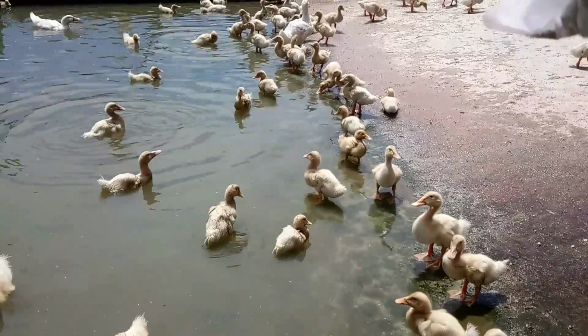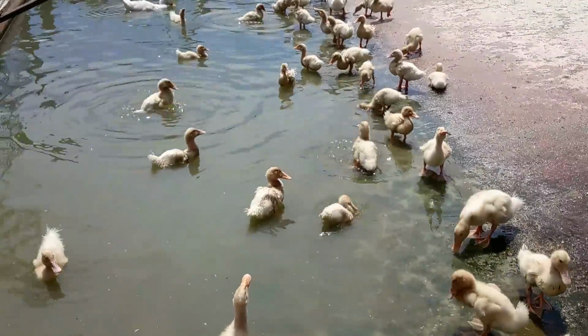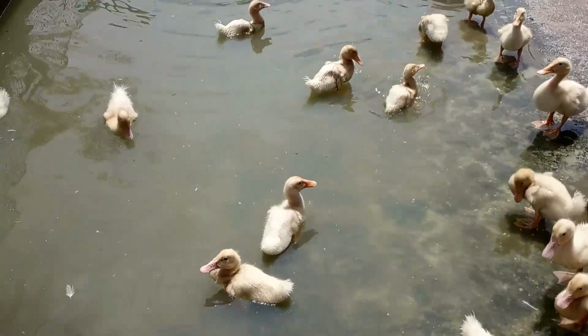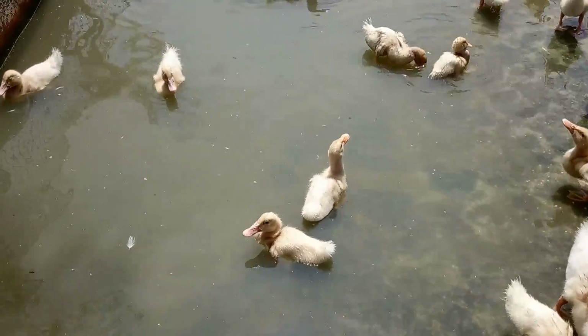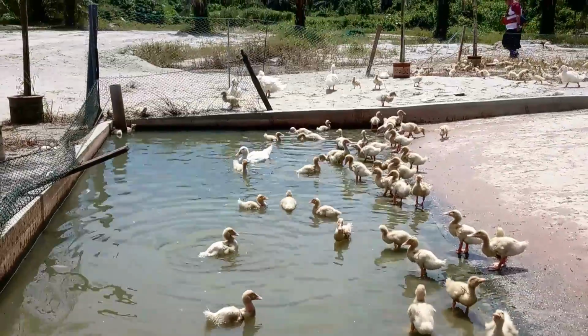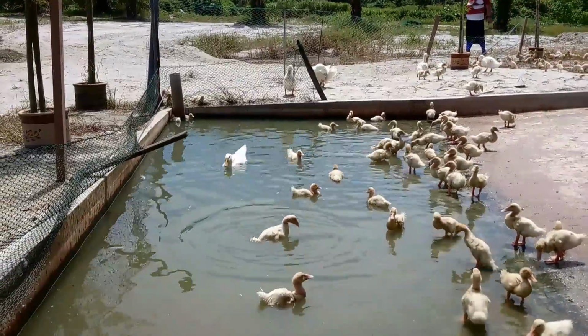Okay. The young ones, the young ducklings, are really yellow in color. And these ones here, I think these are teenagers. And they are rather pale. They're turning into white. Like some of those. Okay, look there. Some of those, the white ones, those are adults.